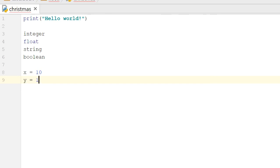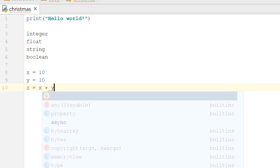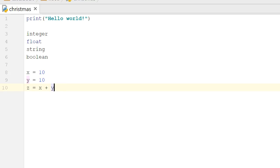We're going to set y equal to 10. That's also going to be an integer. And then we're going to set z equal to x plus y. Pretty straightforward. This is going to do exactly what you think it's going to do. We're going to have x is equal to 10, y is equal to 10, z is equal to x, which is 10, plus y, which is 10. So z should be 20.